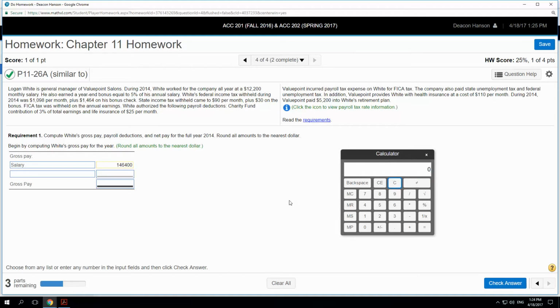He also earned a year-end bonus equal to 5% of his annual salary. So all we have to do is take that 146,400 and multiply it by 0.05, which is the equivalent of 5%, and we get 7,320. I'm going to call that the bonus. Right?